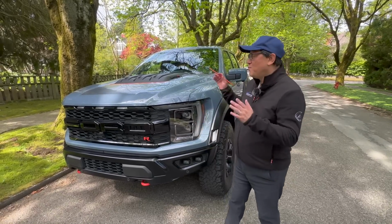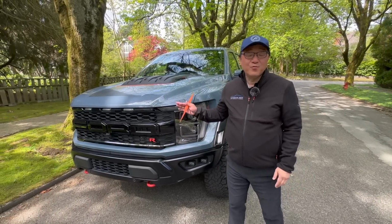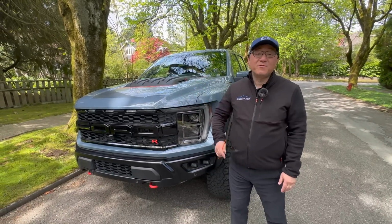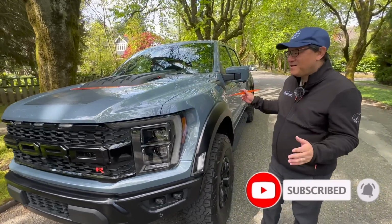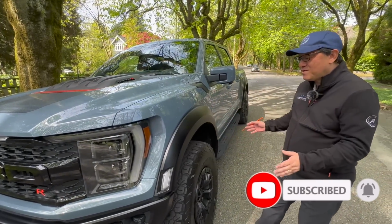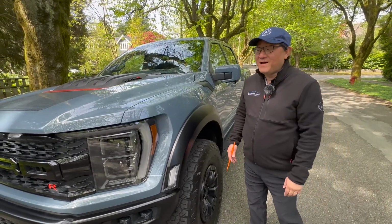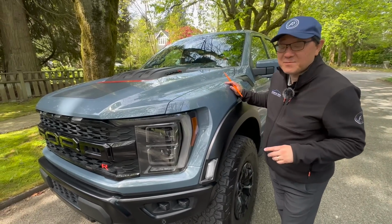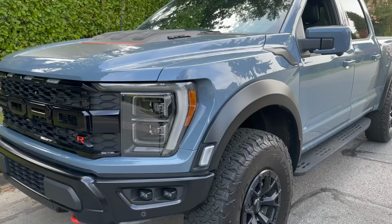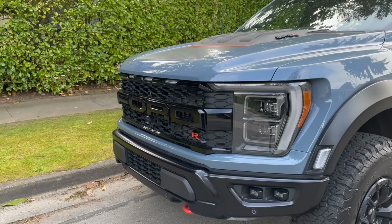Welcome back. So we have the Ford Raptor R, which is perhaps the best performing truck in the market, but it's also a lot of truck. It's big, it's got all things to do with heavy duty off-roading, and it's really quite fascinating. I love the color as well. But let's do the quality check because, as you know, that's important to me in terms of exterior panels, alignment, and also the paint check.